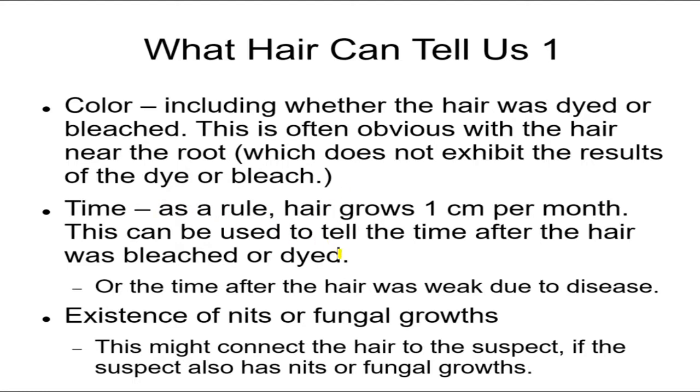We can also tell how much time passed, for example. Hair grows about 1 centimeter per month, 1.5 centimeters per month, something like that. Yes, it grows faster with different people, who are healthier or not as healthy, but basically 1 or 1.5 centimeters per month. So we can tell, let's say, the time between when the hair was bleached and dyed from how many centimeters of hair. If it grows 1 centimeter per month, and we find that it's 3 centimeters past the dye part, well, we'll take a look at who's been bleaching their hair 3 months ago. And maybe we can connect that to the hair that was, let's say, found at the crime scene.